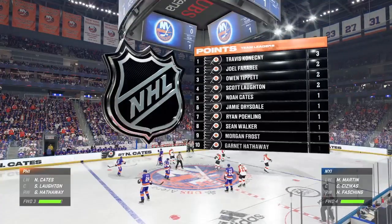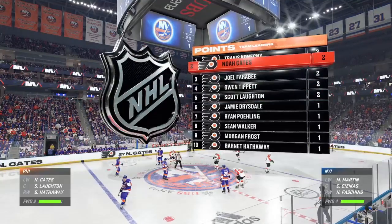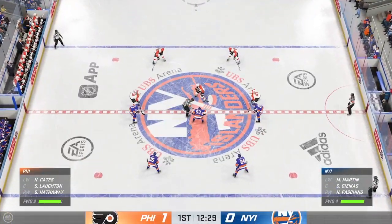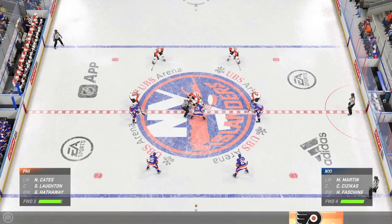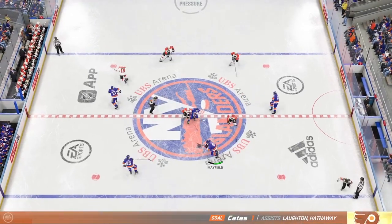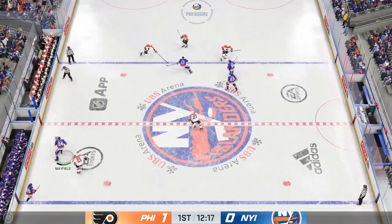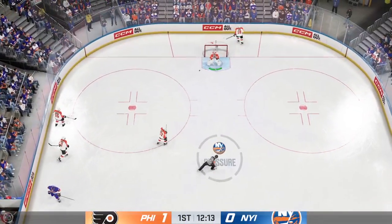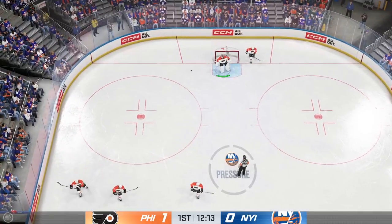Philadelphia's got to be feeling good about their game tonight. Here they already lead in this one, and they've been dictating the pace of play also. Well, they get the game's first goal midway through the period, James, but I liked their game right from puck drop. The way that they've started, the urgency around the puck, they pounded it, they've had a heavy forecheck, and now they get rewarded for their efforts.